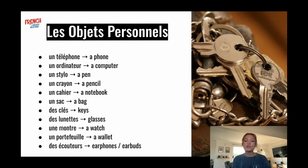And to say earphones or earbuds, des écouteurs. Same thing, I try to connect. Every time you have a word with a vowel, you always take the last consonant that is just before that vowel and you link it. Des écouteurs. When I link it, for example, here I'm going to link it with the S because I have des. The S is always going to be pronounced like a Z sound. Des écouteurs. And I don't pronounce my final S. It's just to show that it's plural, but it's always mute.